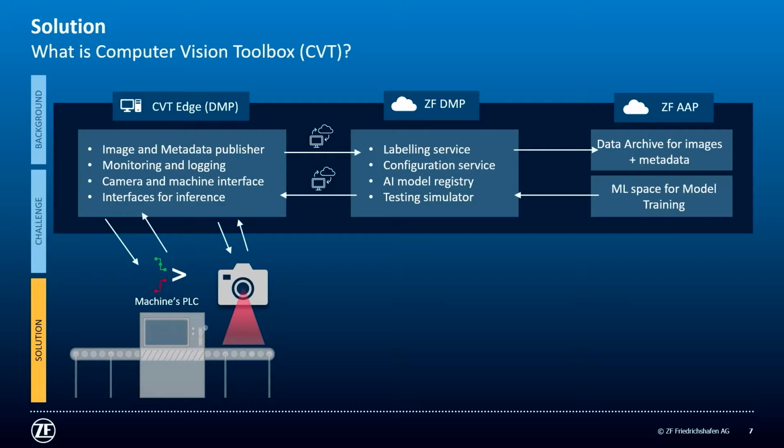And then we have the AAP, the Advanced Analytics Platform, which serves for archiving data and especially aims at analyzing the data, giving data scientists access to data and providing them tools to create and train models.